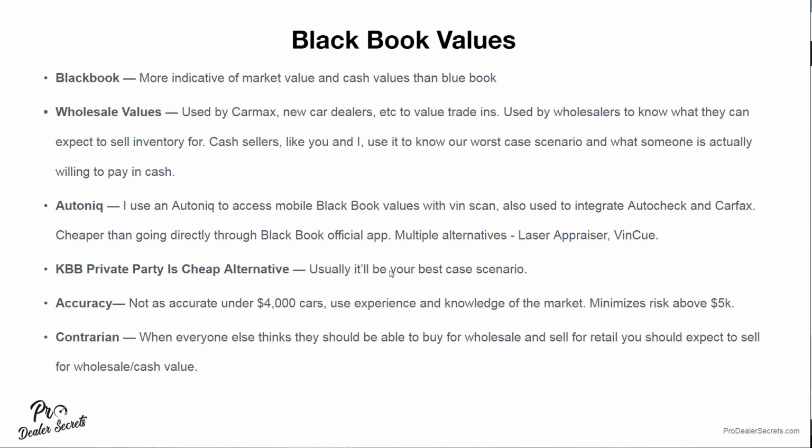So when you have cars under $4,000, that's going to be an issue, because a lot of the data is skewed downwards, and you might think that, hey, KBB says this car is worth $2,500 for a newer, higher mileage vehicle, but it might actually be worth a little more, and especially on a truck.